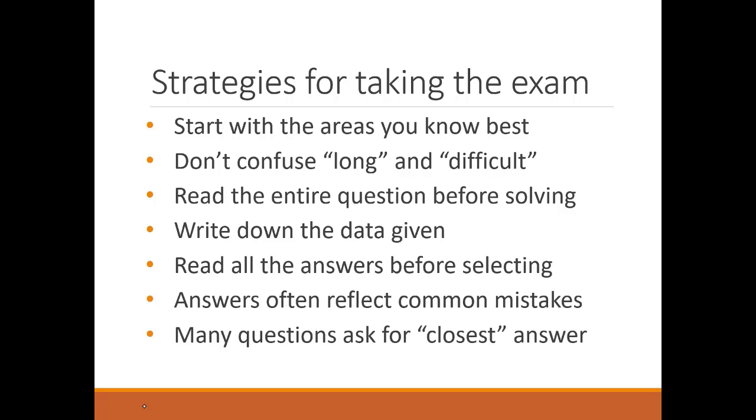Common mistake on conversion is thinking there are 1,000 cubic meters per liter instead of 1,000 liters per cubic meter. So typical dividing instead of multiplying. So kind of think through those. And then many questions will often ask for the closest answer. So you may not get the exact answer, but you'll get something close.